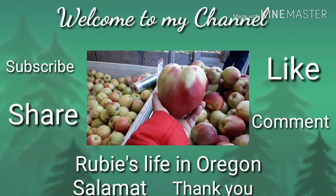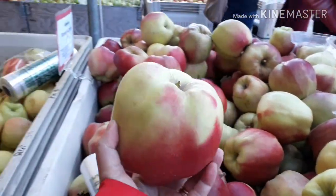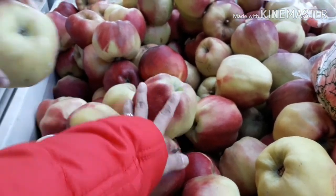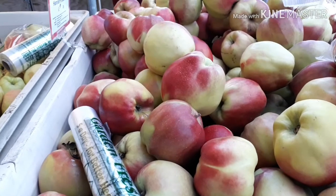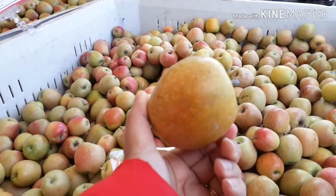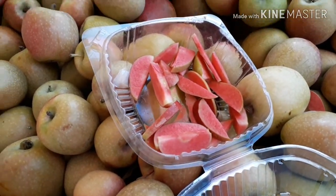You see an apple like this, looks like it's on steroids. It's a muscly apple. And these are the Mountain Rose red flesh apple. And it's pink color inside.